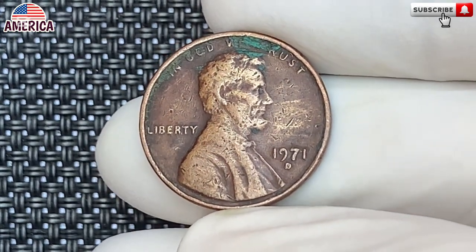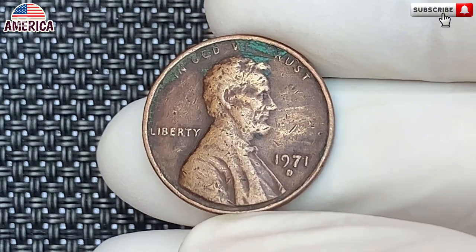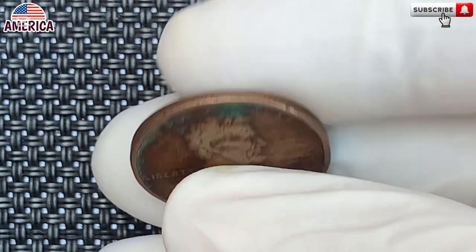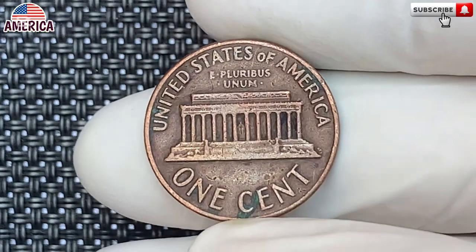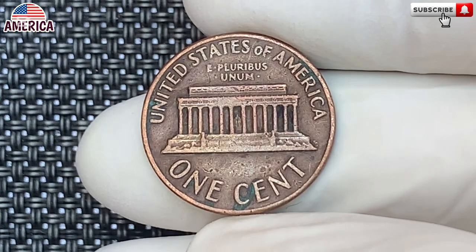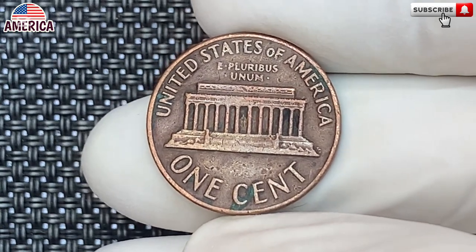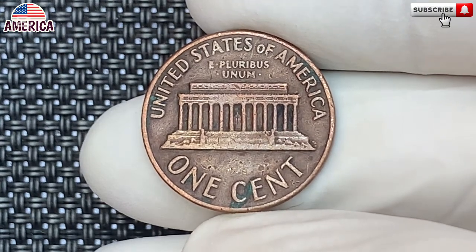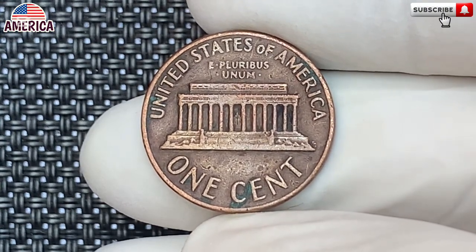So, if you happen to find a 1971 penny tucked away in your pocket change or in an old coin jar, don't dismiss it too quickly. Take a closer look and inspect it for any signs of wear or potential minting errors. It could be the lucky find of a lifetime. And if it's in pristine condition, you might just have a piece of history worth a small fortune.